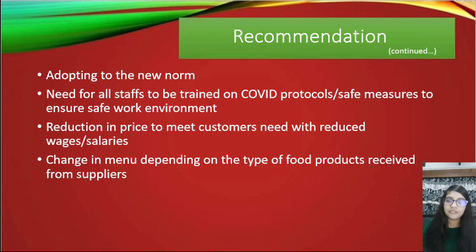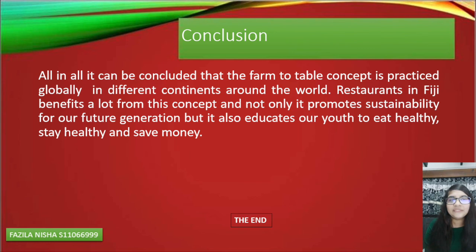And to conclude, all in all, it can be concluded that the farm-to-table concept is practiced globally in different countries around the world. Restaurants in Fiji benefit a lot from this concept, and not only does it promote sustainability for our future generation, but it also educates our youth to eat healthy, stay healthy, and save money.